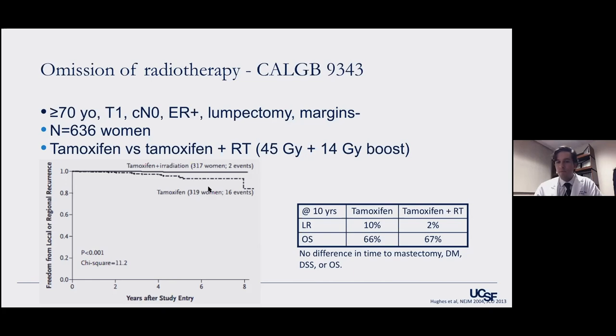And in some women, they may accept 10% risk in 10 years. That comes down to a very personalized discussion of what are other competing health risks, sort of life expectancy, risks of radiation treatment versus the risks of tamoxifen. And we'll dive into that topic a little bit more in a moment. Importantly, survival was equal in these two groups.